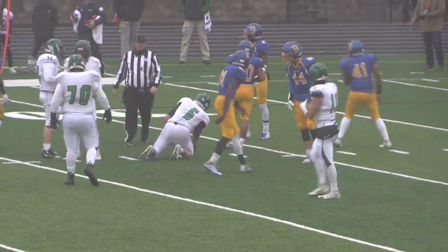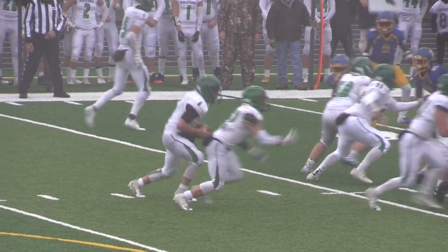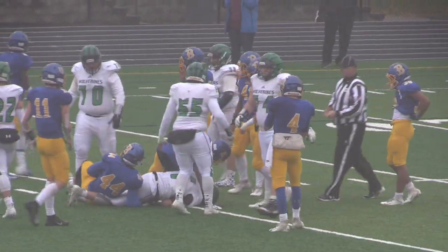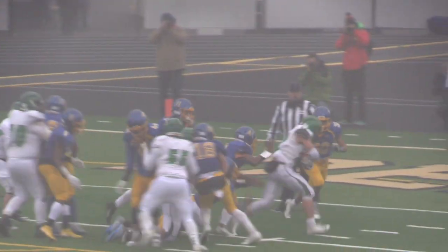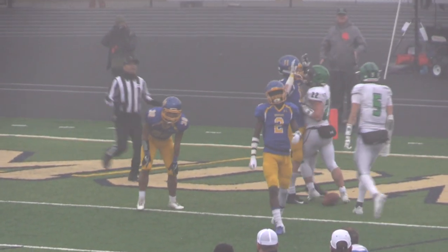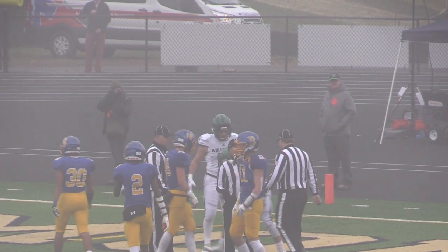Right now, the Blacksburg defense just doesn't have an answer for it. They're just putting too many people up there on that line and just sort of driving us backwards. Walker hands it off. Lewis rolls his way into the end zone for the touchdown. And Woodgrove takes a 13-3 lead with 2:30 remaining in the second quarter.